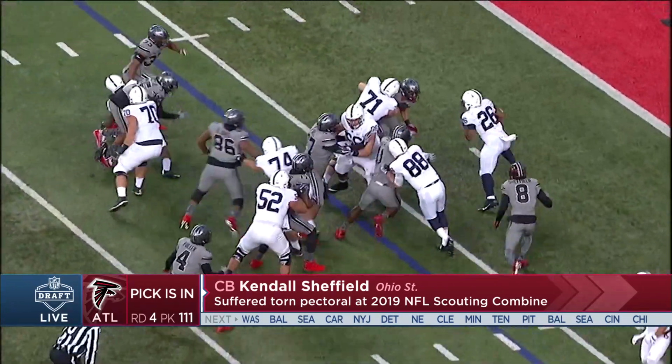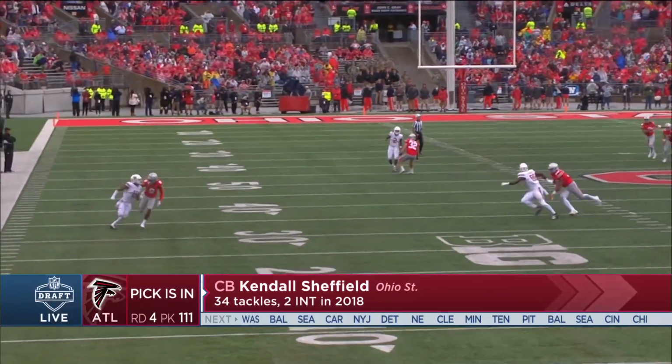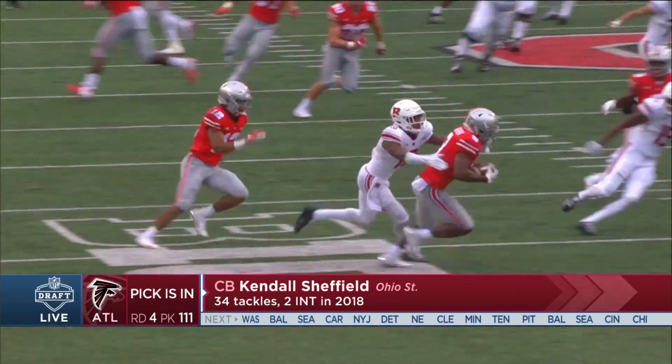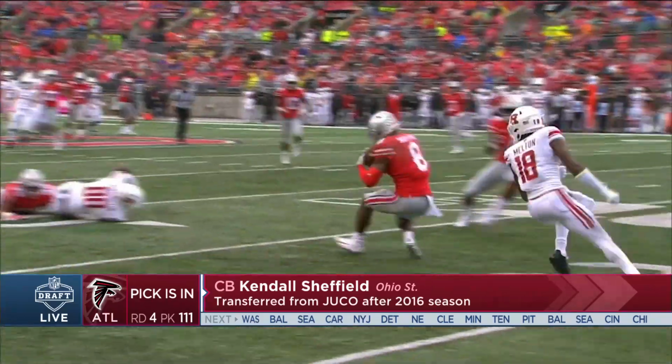But he's got height, weight, speed. He can really, really go. He's just got to clean things up with his feet. He's a little bit sloppy. He'll get out of phase, meaning he'll lose relationship down the field. But if you want to have some fun and you're a fan of this player, go watch his junior college highlights on YouTube. You are welcome. They are phenomenal.